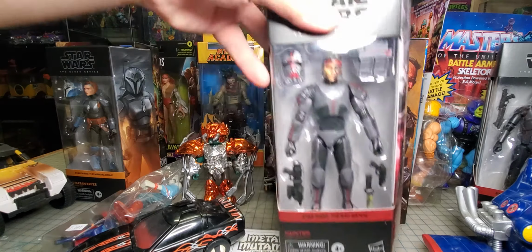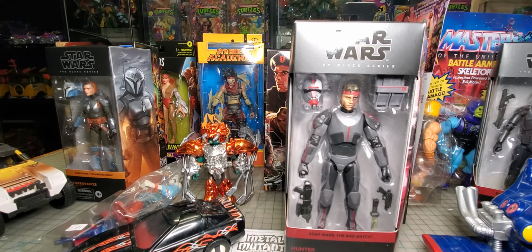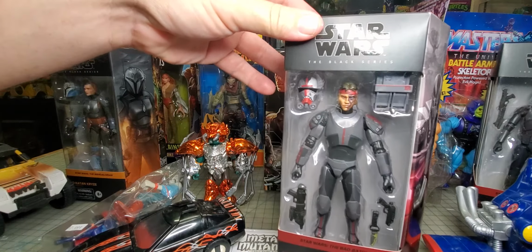Then I grabbed another Hunter. I gotta check and see if I even need this guy. Thought I had a Hunter. I do have a Hunter. One of them, either him or Crosshair, the packaging's jacked up on, so I was going to trade out the good packaging. I don't think I need two of these guys. Anyway, that's Hunter.